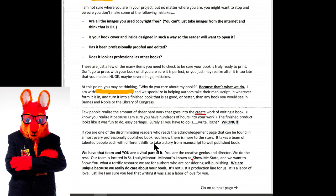So it's discriminating. Readers, you're a discriminating reader. Shame on you. It doesn't matter what the cover of the book is. It's on the inside, you discriminating reader.